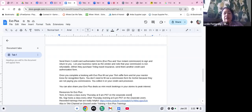You can also share your Evo Plus deals as mini mock bookings in your stories to pique interest. I have done this, and it does pique interest for sure. Even if people don't necessarily want the exact trip or location that you're posting about, they'll reach out. Like I posted one about a deal I could find on Kauai, and I had somebody reach out and say, "Can you help me with booking something on the Big Island?"